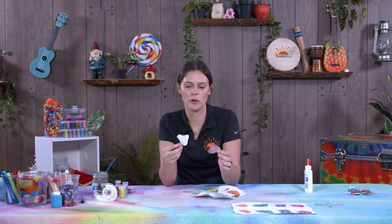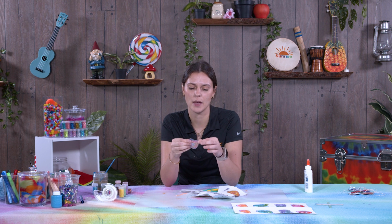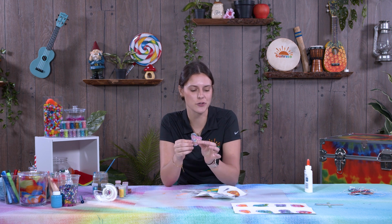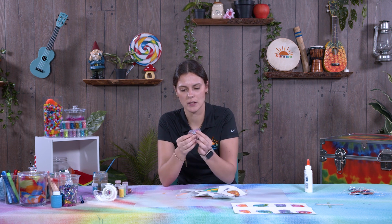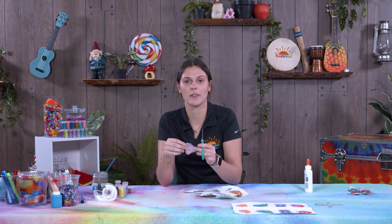So as you cut them out, you can put the identical ones back to back to see if the shapes line up. And if you feel like any of them need to be trimmed, you can do that as you go. So this one has a little piece. Just want to make sure they're all the same size.